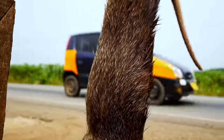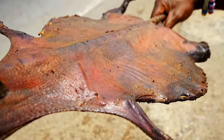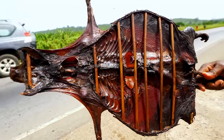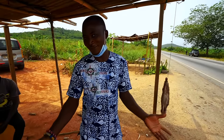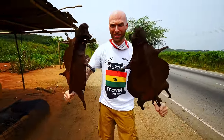Look at that, hanging by his feet. So this is where the dog bit him, right? Right there. And this one, I don't know how they caught him, but I guess with a trap, right? And that's it. So you can buy it like that, smoked, and you just take pieces and eat. When you buy it roasted like this, you take it home and you can make your soup out of the meat, the smoked meat. So these are the grass cutters, smoked, right?